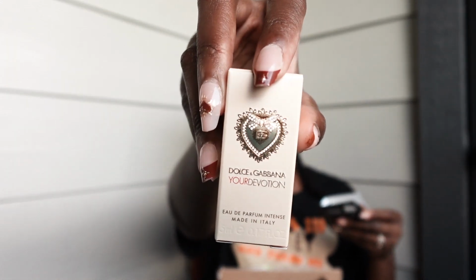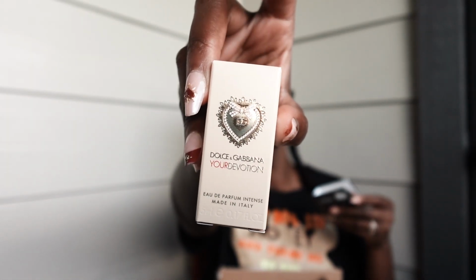the free gift that I got, because you know how they have different offers, and if you spend a certain amount, you could get a free goodie. I have this Dolce & Gabbana Eau de Parfum Intense, and it is the Your Devotion perfume. Again, have never tried it. I know nothing about it. If I could get a fragrance for free, I'm gonna do that. So for these two, I'm actually gonna judge them together because it's pretty much the same scenario.